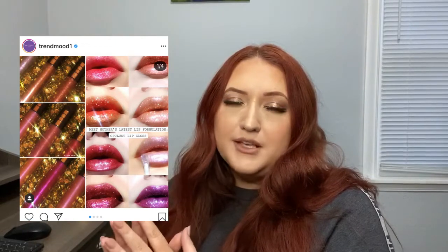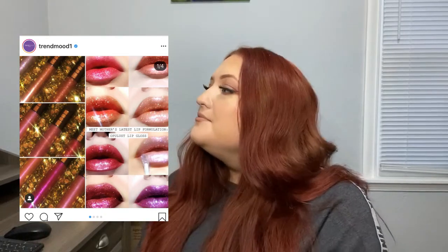I just don't know that I can bring myself to pay too much for a lip gloss. Like, it's just a lip gloss. I don't really want to pay more than like $25, because even that, I'm like, for a lip gloss, come on. So I would consider it because they look really pretty, but I don't know. Is it worth spending like $30 for a lip gloss?